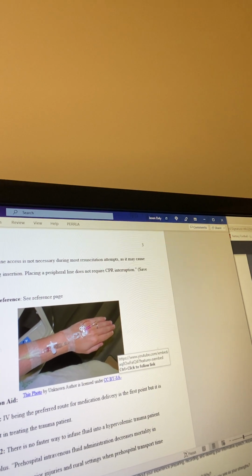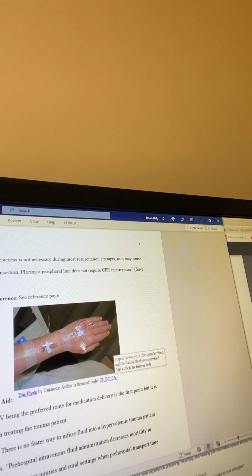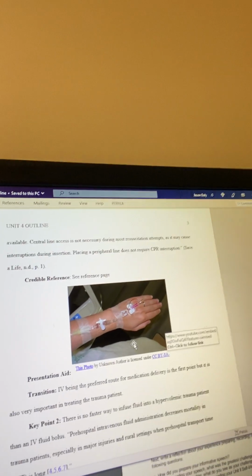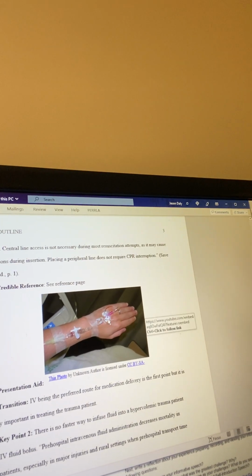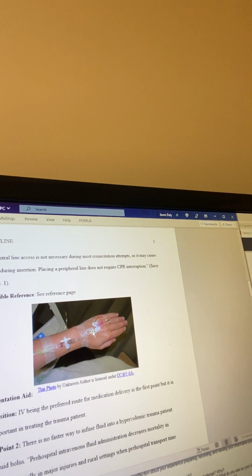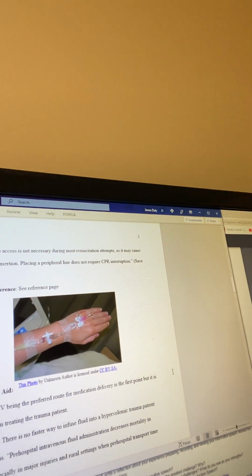This is a butterfly. You see these two? That's called a butterfly. It's a small needle for hand veins. And once you're in there, you Tegaderm it down, which is like a sticky tape-like substance. This is taped. This is taped. And prior to doing that, you can use Betadine or alcohol in concentric circles, sterilize your site before inserting the needle.